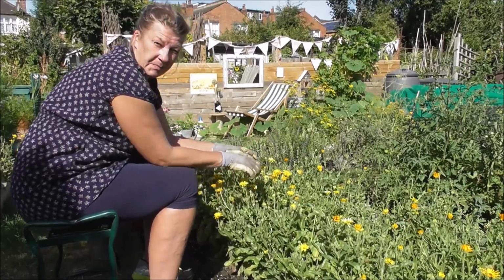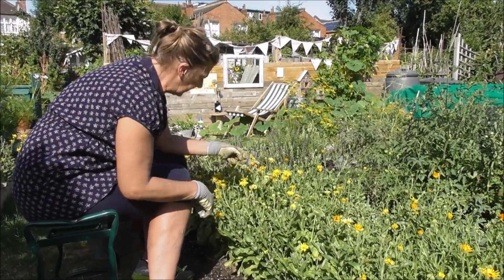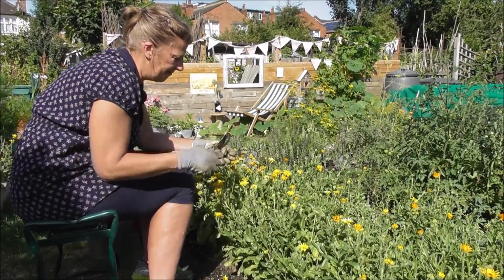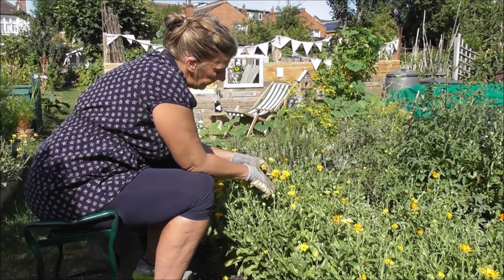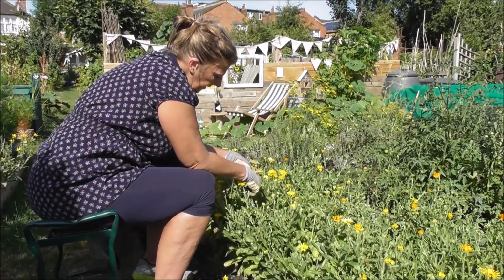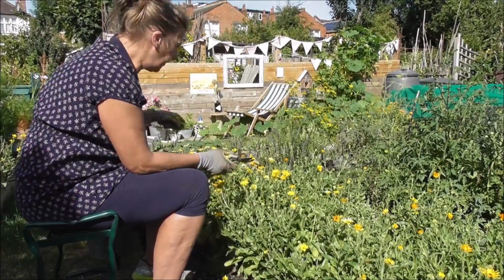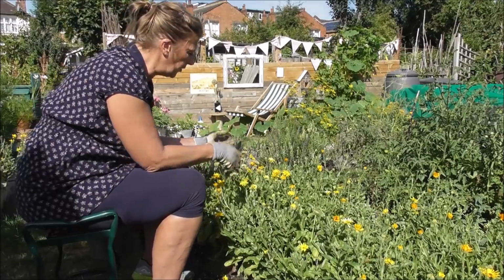And if this bed was purely for decoration, just a purely decorative flower bed, then I might not be so vigilant about keeping up with all of this deadheading and petal collection. But because it's a harvest for me, it's well worth doing. I should get another little whole flush of flowers now.